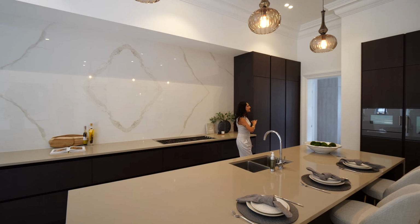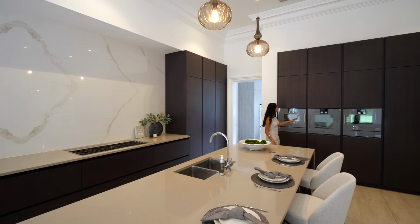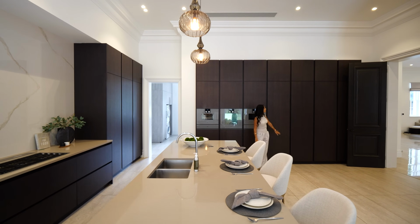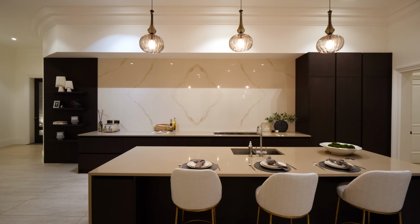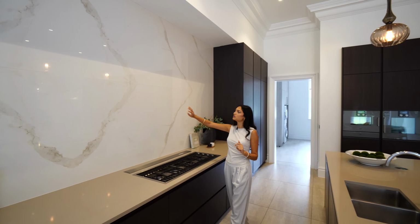We have integrated Gaggenau appliances, so if I come over this side, you can see we've got our oven, microwave oven, etc., and then so much storage. This is our double fridge and freezer, but you can see we've got storage all the way up there as well, really making use of these tall ceilings. Same on this side. And then my favorite part is definitely this book matched marble.